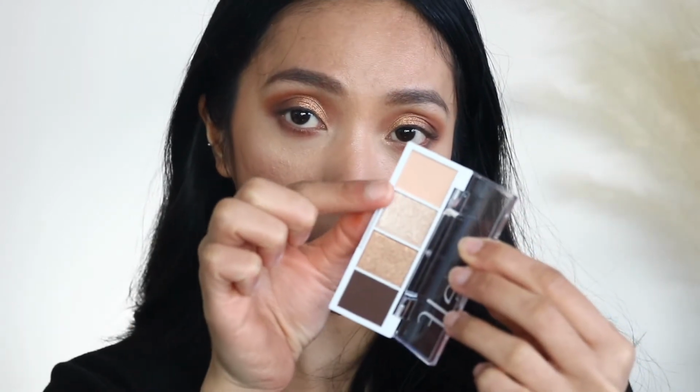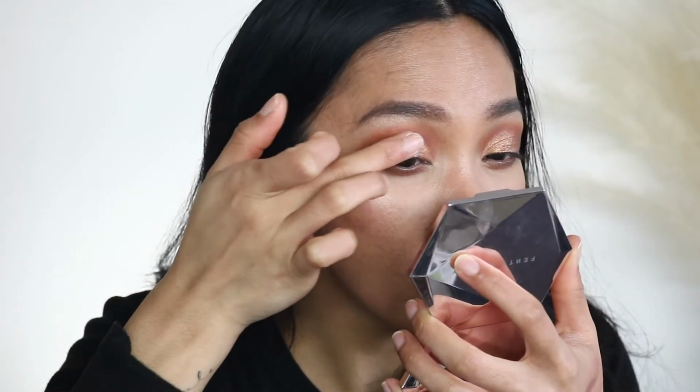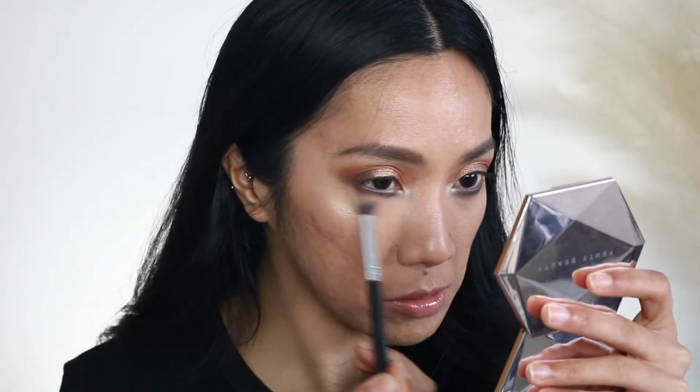I am going to move on to the cream and sugar and pick up this shade right here. It's a little bit more on that silvery kind of champagne shade, and I'm going to pop that in the center just to catch a little bit of light. For the inner corner highlight, I'm going to use the same shade from the cream and sugar. We're going to use the blue shade on the lower lash line to smoke it out. And then I'm going to go back to the blender brush with a warm tone brown.